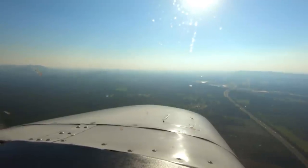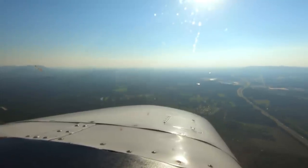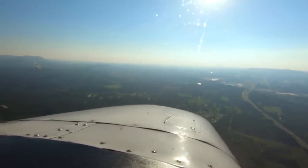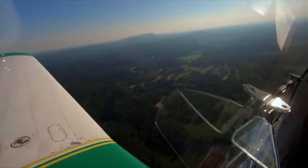Atlanta Center, Bonanza 529 Bravo Bravo. Yes, requesting flight following, Sierra Uniform Sierra. We're just off of West Georgia at 3,300. All right, November 529 Bravo Bravo, squawk 3130.